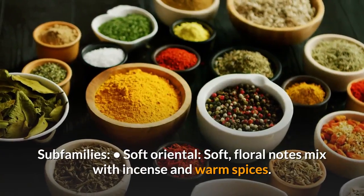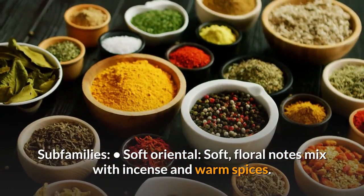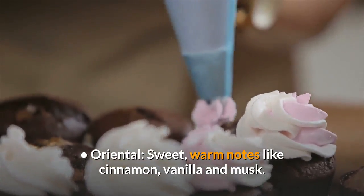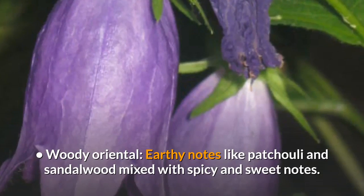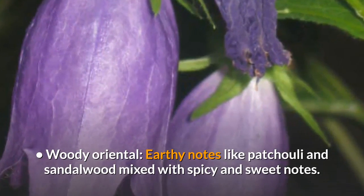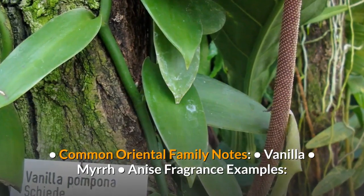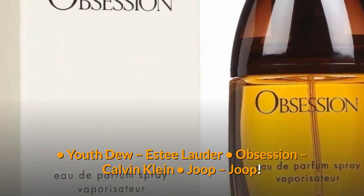Subfamilies: soft oriental, soft, floral notes mixed with incense and warm spices. Oriental, sweet, warm notes like cinnamon, vanilla and musk. Woody oriental, earthy notes like patchouli and sandalwood mixed with spicy and sweet notes. Common oriental family notes: vanilla, myrrh, anise. Fragrance examples: Youth Dew, Estee Lauder Obsession, Calvin Klein Jupe.